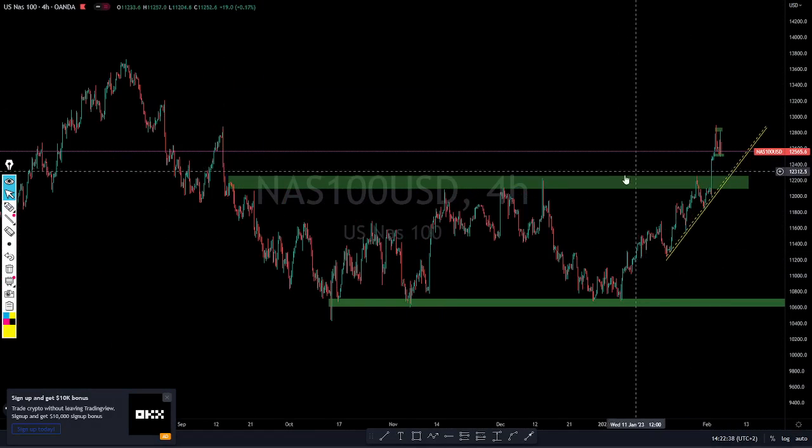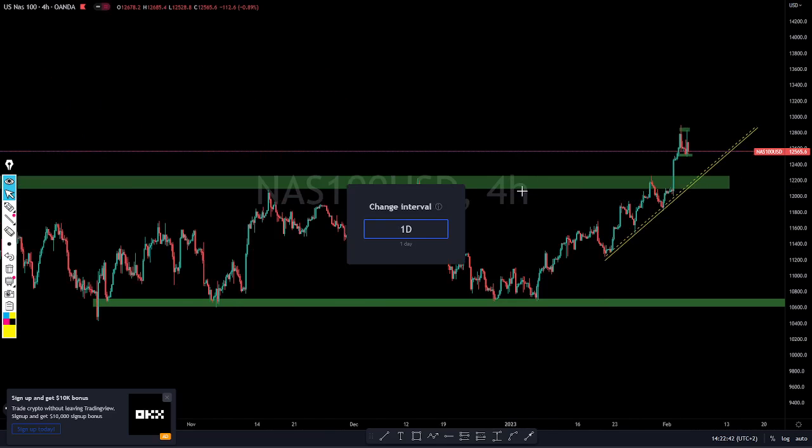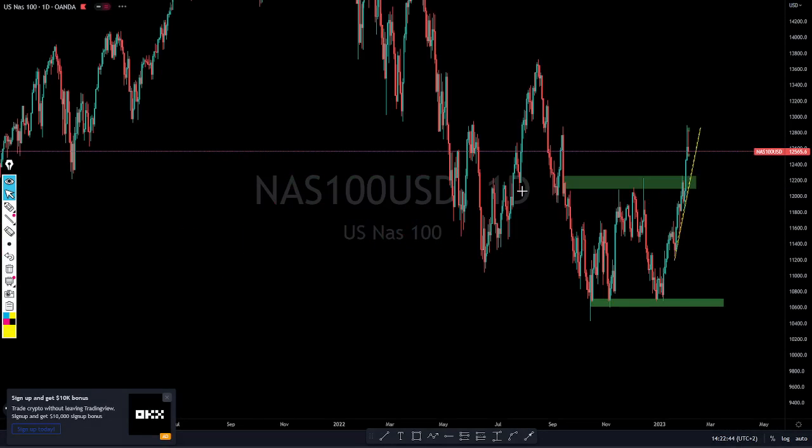So, what's really happening on NASDAQ? I like what I see here. Let me try this on a daily time frame. Maybe I will see something much better.